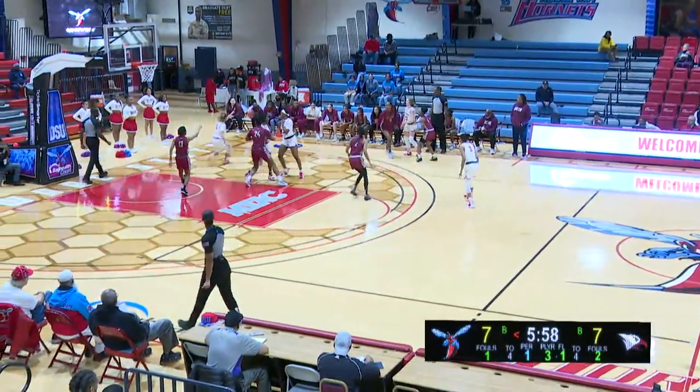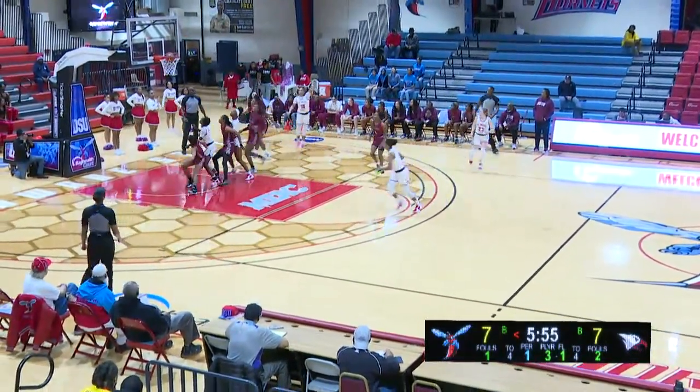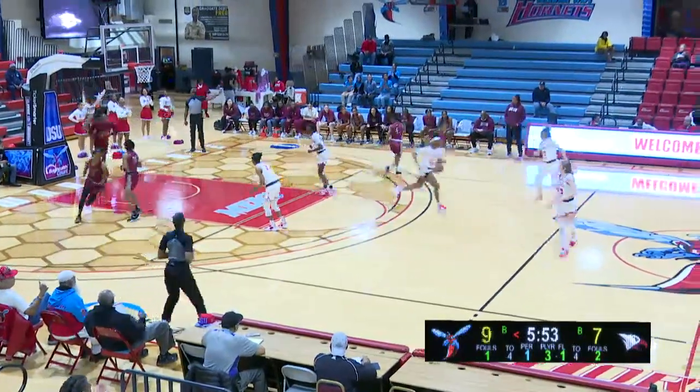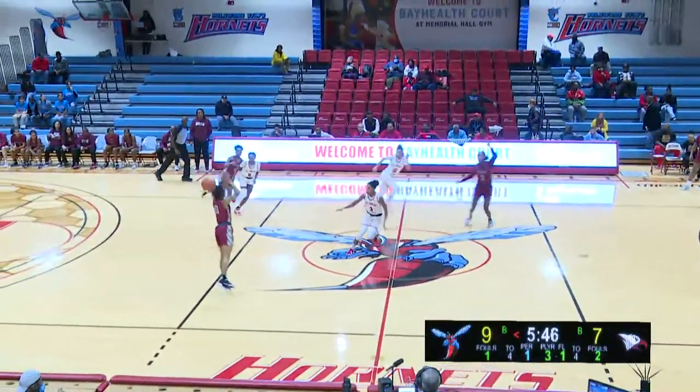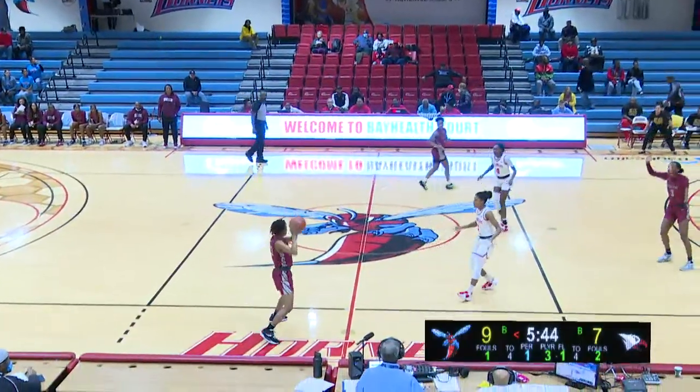Brooks right side. Bounce pass down along the baseline. Martino jumper. She got another. Martino with 4 points in the game. And the lead changes back to Delaware State, 9-7. Again, there's that aggressive D by Dell State.